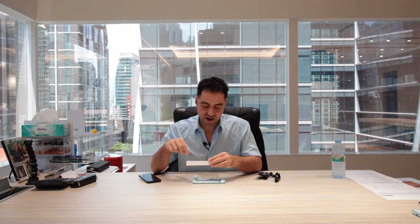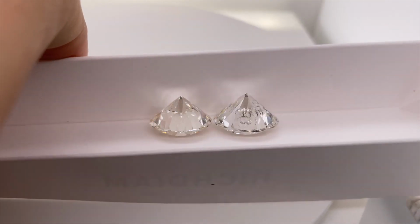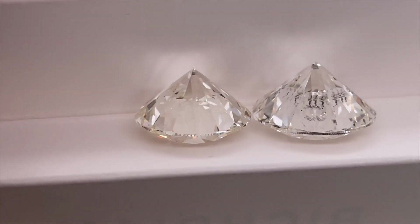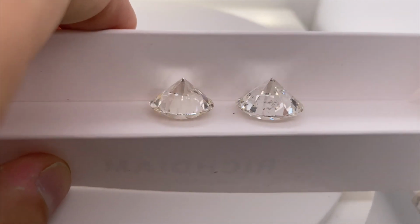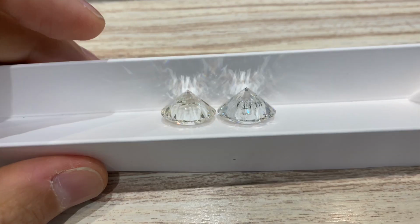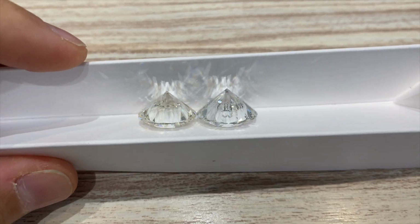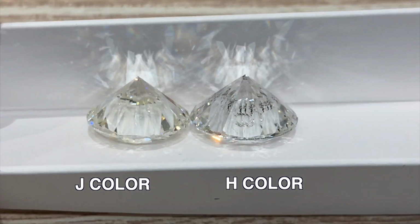Now let's look at the two stones on the color shade, but this time from the pavilion. Okay, so let's put the J color next to the H color and look at it from the pavilion. Now you can clearly see two shades of color difference, and that one stone is a J color and the other one is an obvious H color. You can clearly see the tinge of yellow of a J color, and you can clearly see the almost colorless tinge of an H color.